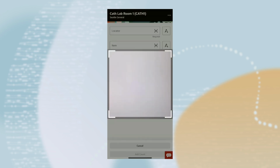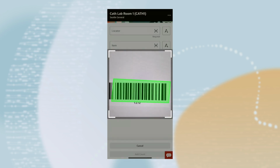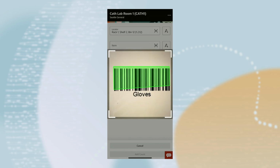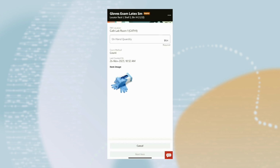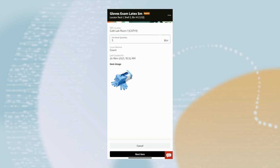And again, I'm going to scan the location. So this is a bin that I'm scanning here. So it's on rack 1, shelf 2, bin 12. And now I'm going to scan the actual item. And it's gloves. I need to do a physical count of the gloves on hand. We have 3 boxes that are on hand. And I'm going to count that and go to the next item.